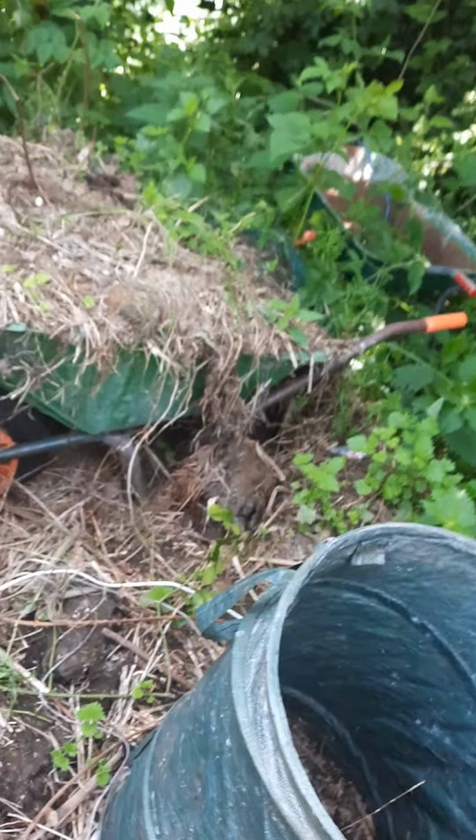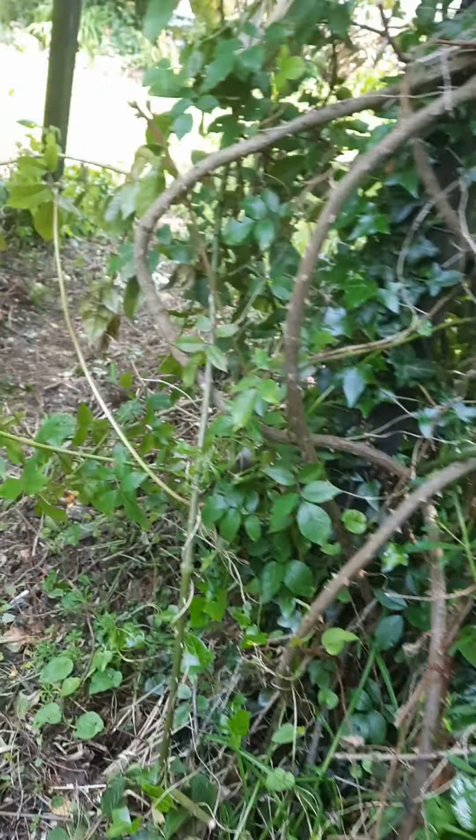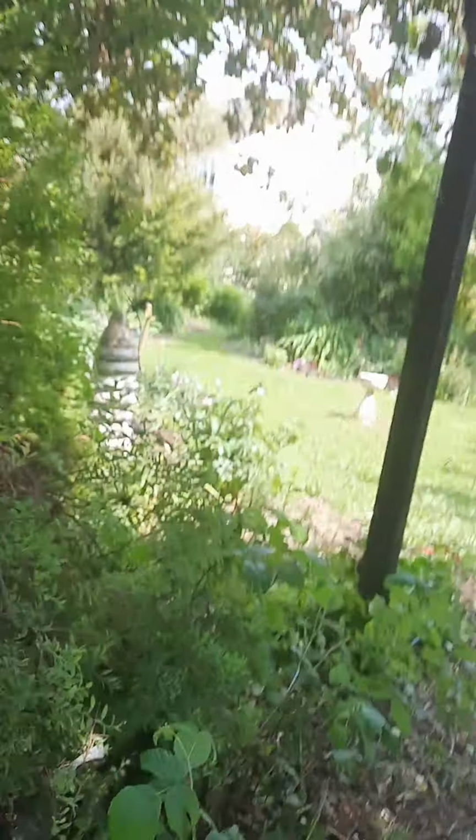Ouch. And this is the area where, when we were tidying it up, there were many little small frogs. The poor things hopping away. I'd say we probably walked on a good few of them while we were at it.